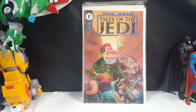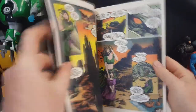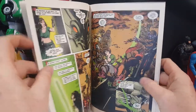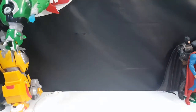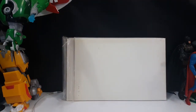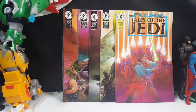Really strong detail, bright, vibrant colors. They can get gritty as well. Again, keeping with the same tone. And I believe every issue of Tales of the Jedi is the same style. Same muted colors, the same simplistic design, with the biomech and stuff like that really popping, but humanoids being very simple.